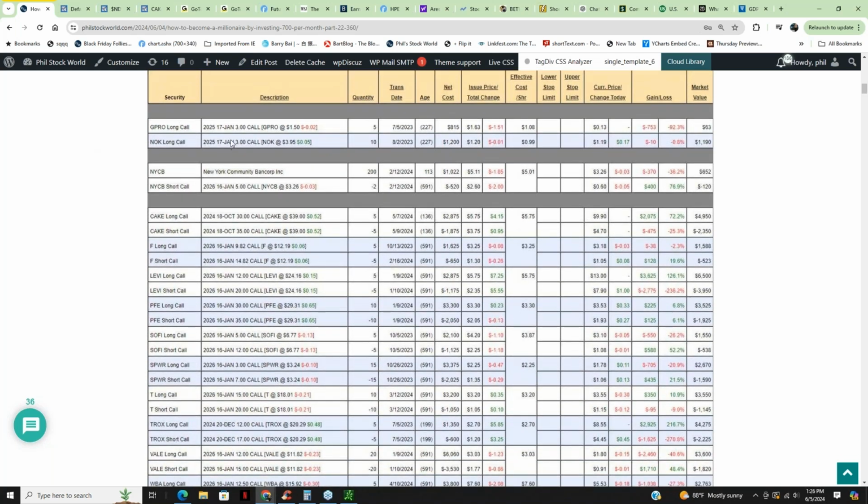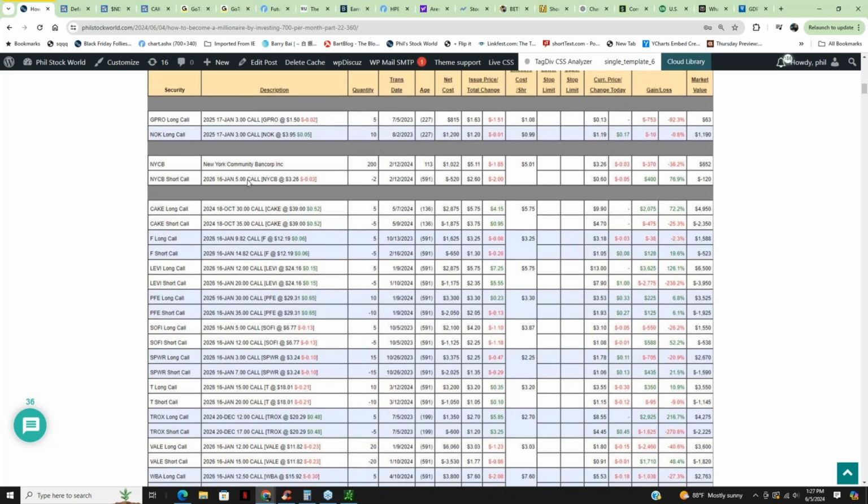We've talked about this before, but I'll talk about it again. We bought some calls. What should we never do? Never buy naked calls. These are leftovers from other trades, but look at the naked calls deteriorating on us. Nokia is even, but GoPro cost us $750. That's a lot of money. It's a whole month's input.